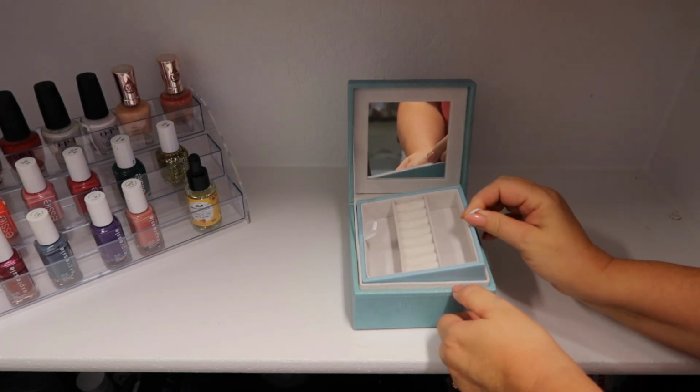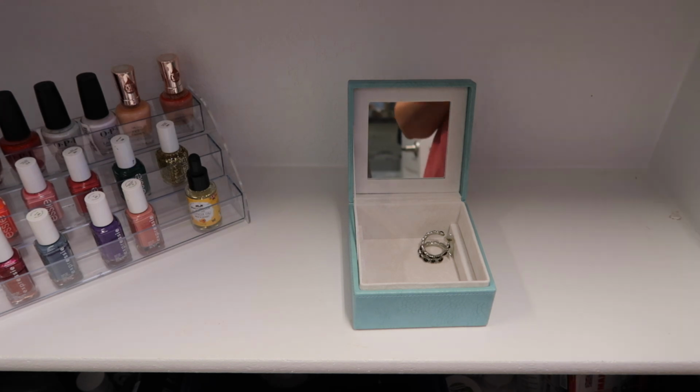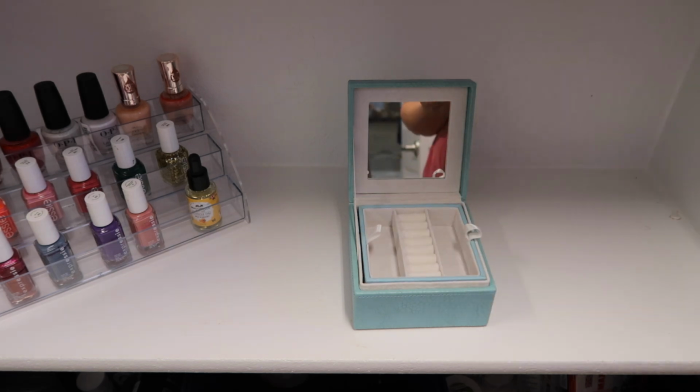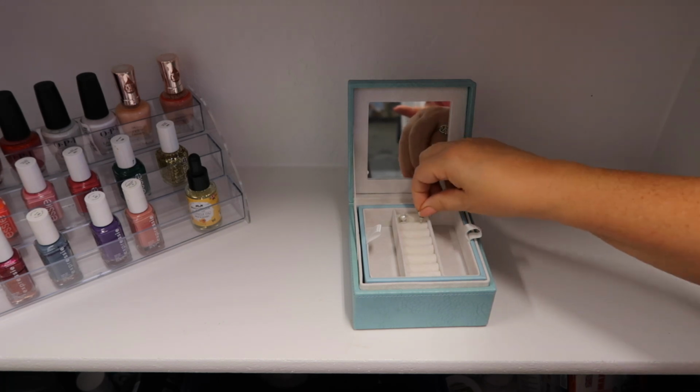So Amazon's telling me that my acrylic jewelry box should be coming in today. However, I'm going to go ahead and wrap this video up. So I'm going to be using this small blue box that Bethany got me years ago. I'm pretty sure that I'm not going to need the acrylic jewelry box because you'll see that I don't have a lot of jewelry here. But I'll let you know next week if I keep it or not.